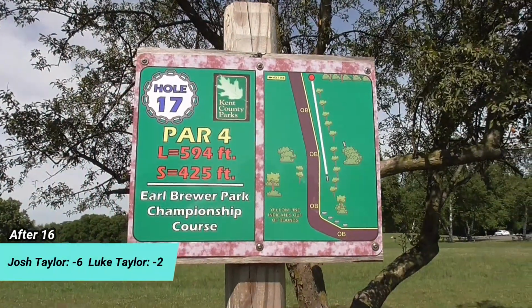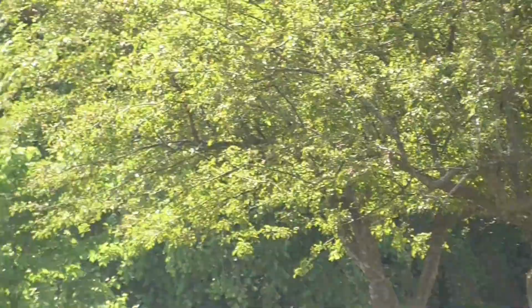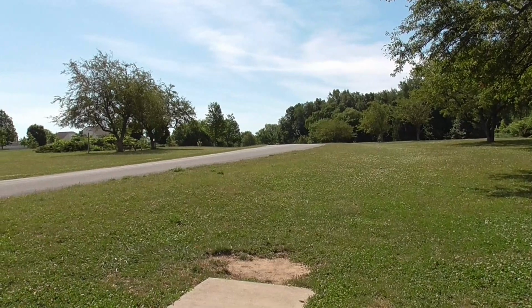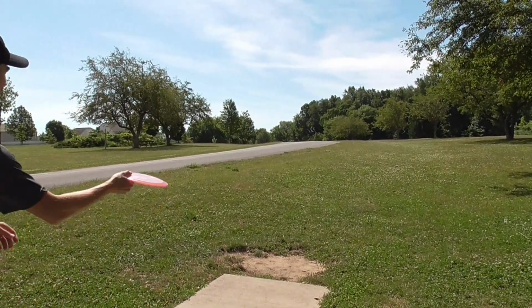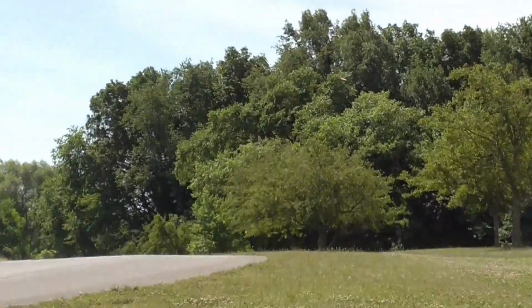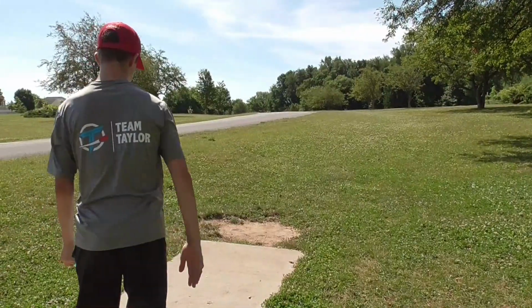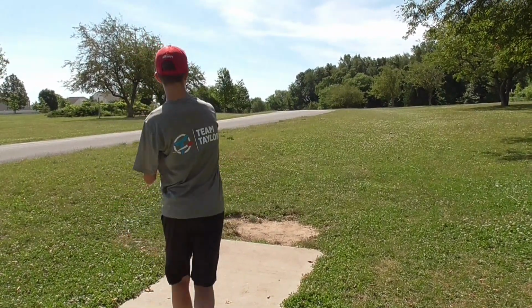Okay, hole 17 here. I believe the sign said almost 600. You want to get a shot out to the right, and then you'll have like a forehand hyzer to the basket. I had the pad here, so I'm opting for the safe forehand, avoiding OB at all costs. I'm going to try to throw the backhand. Looks like I'm going for distance, man.